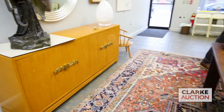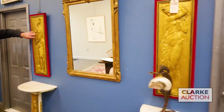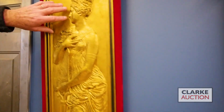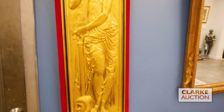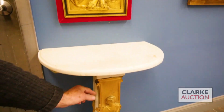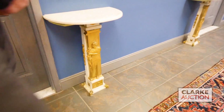And moving over to this side, we have lots of great bronzes from Long Island. We have a pair of these Barbedienne. Look at the wonderful gilding on these. Signed Barbedienne. Nice size. Below it, from the same estate, a pair of marble top pedestals, nice thick bronze work on them, probably Barbedienne as well, but we didn't look for a signature.